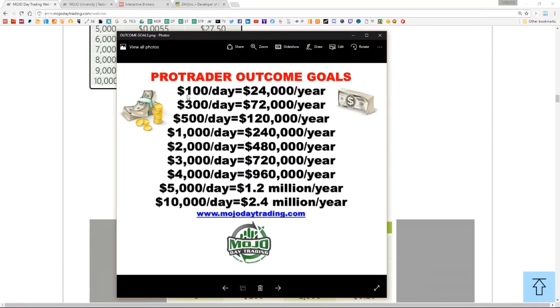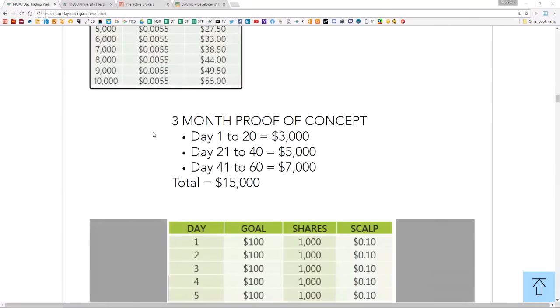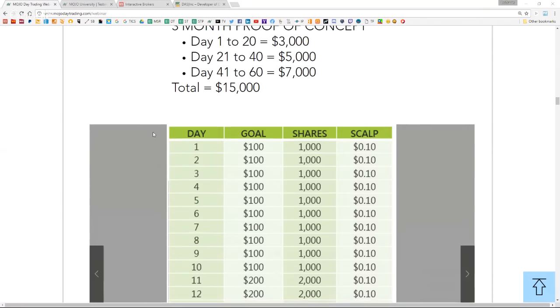But let's say you want to go $100, $300, $500 a day. That's a nice income right here, around $100,000 a year. You can make $300 to $400 a day. And on a $2,000 account, 10%, you're doing it. That's $200 a day. $4 grand account, easy, you can do that. Okay, here's what you do.